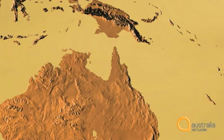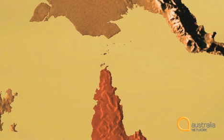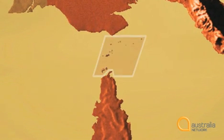Now let's go back over the clip and see if we can figure out where the Torres Strait is. Johnny says that the Torres Strait is situated above Queensland. Here's Queensland. The islands are situated above Queensland and between the Arafura Sea and the Coral Sea, Cape York Peninsula and Papua New Guinea. So the Torres Strait Islands can be found here.